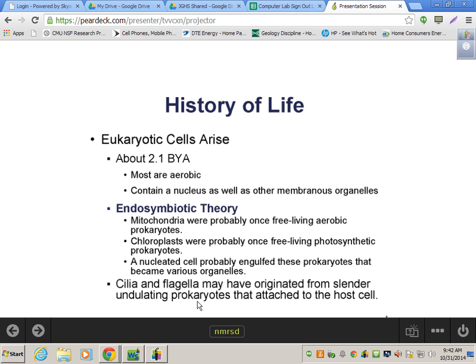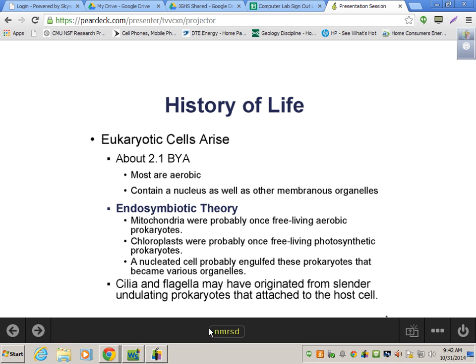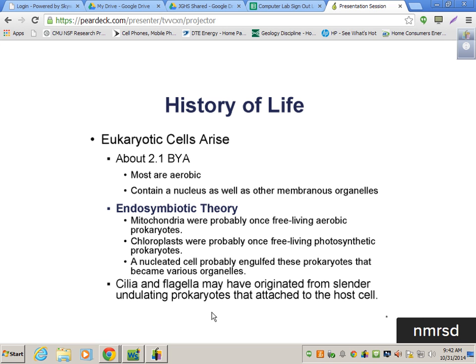So cilia and flagella, you guys remember what flagella are? Okay, the tails, or you can be multiflagellated too. Okay? They may have originated from the slender, undulating prokaryotes that attach to the host cell. So we still have these today. Some E. coli are flagellated. They can swim upstream.